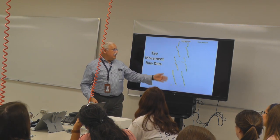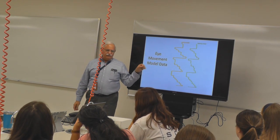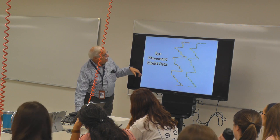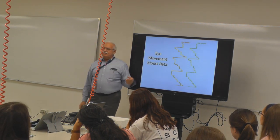So that's what's going on. The next slide shows us the model view of that. So this is the raw data. This is the model view. What does the model do?